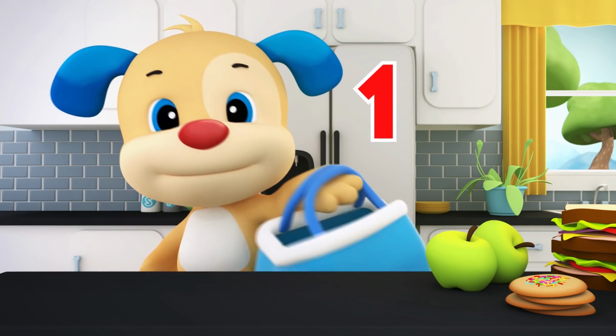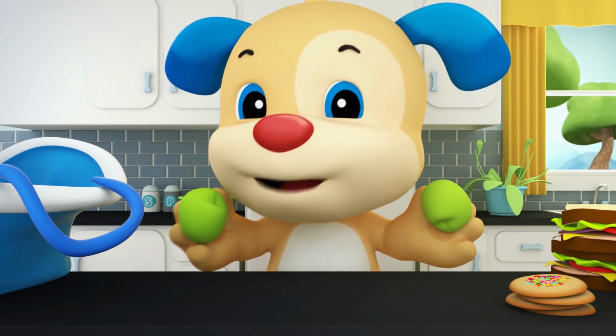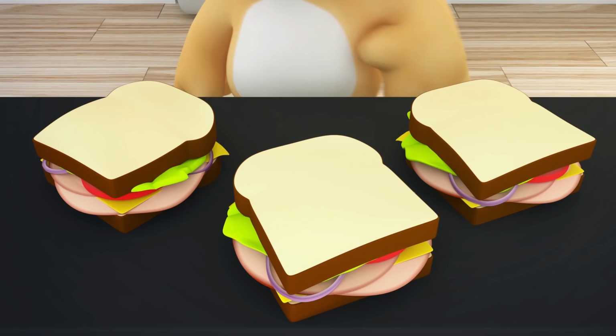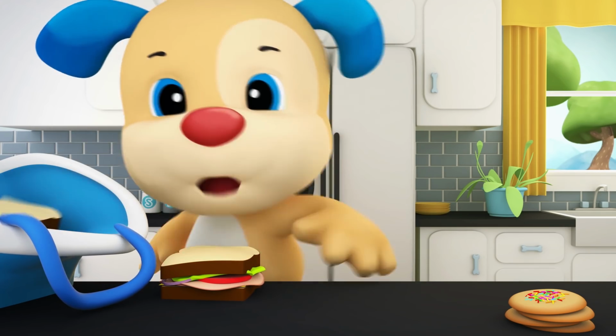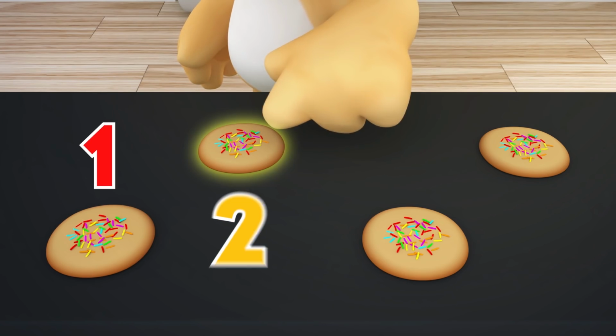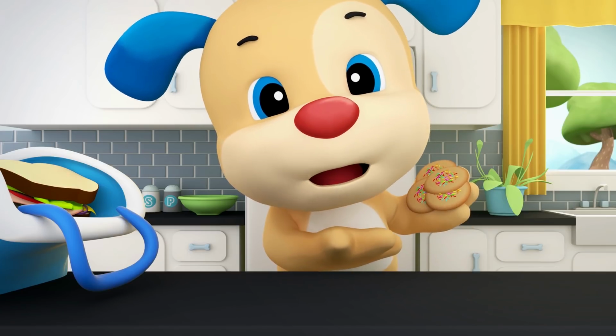One bag. One, two. One for me, one for you. One, two, three. Three sandwiches, yummy. One, two, three, four. Extra cookies if we want more.